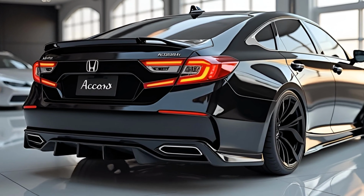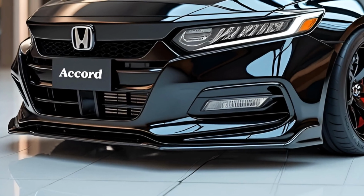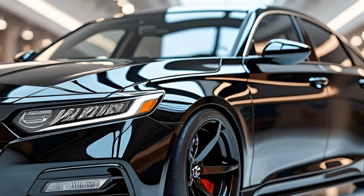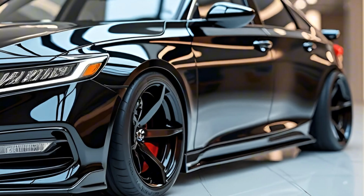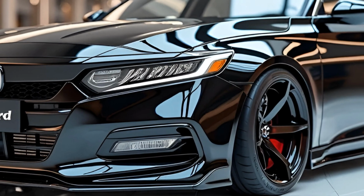However, the star of the show is the hybrid variant, which now takes center stage in the Accord lineup. The hybrid models feature a 2.0-liter Atkinson cycle engine paired with two electric motors, delivering a combined output of 204 horsepower. Not only is it more powerful than the base engine, but it also offers exceptional fuel economy, up to an estimated 48 mpg combined.